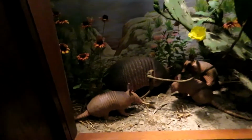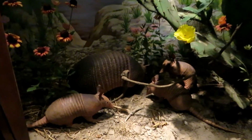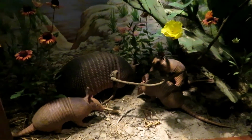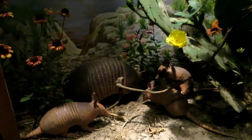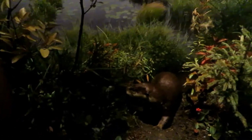Yeah, that's right. And we have the infamous armadillos. And look at all the babies. Did you go to the Santa Ana National Wildlife Refuge? I did not happen to partake in such. That's where this diorama is. Looks like anywhere else in Texas. Let's see. The river otter.